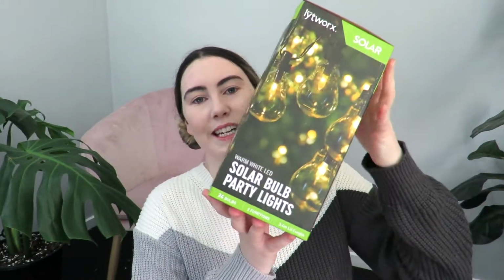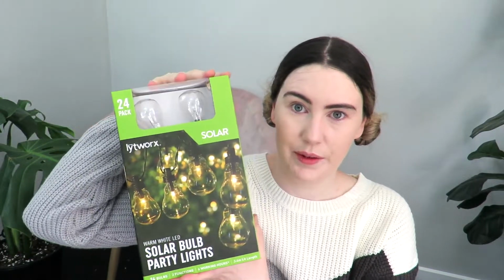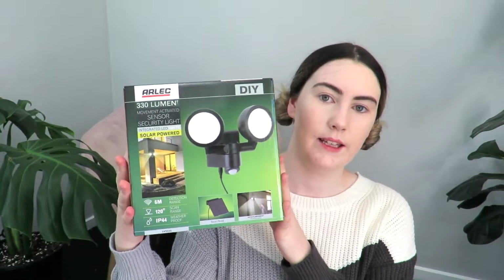I now have 3 more types of lights. These ones you have seen before in another haul. These are for outside. We needed another set, so we picked up another set. This light is also for outside. This is like a security light that's sensor.